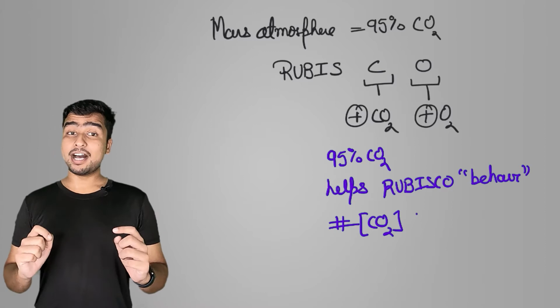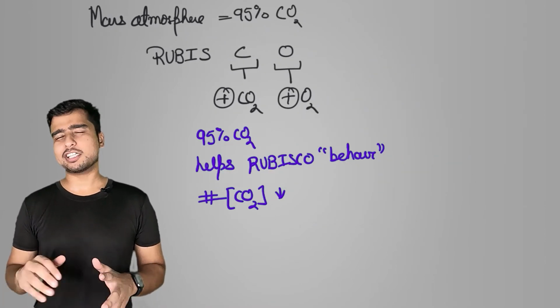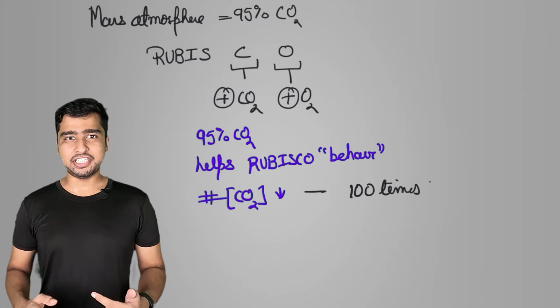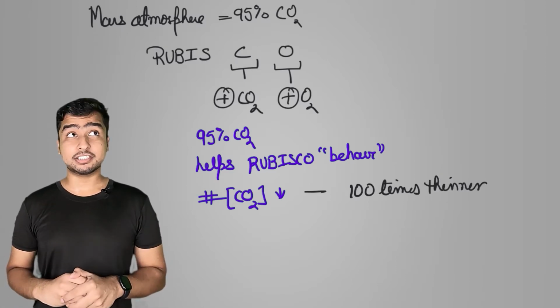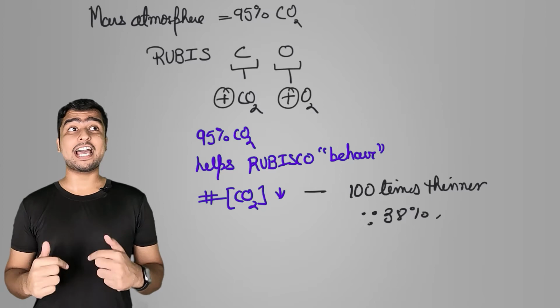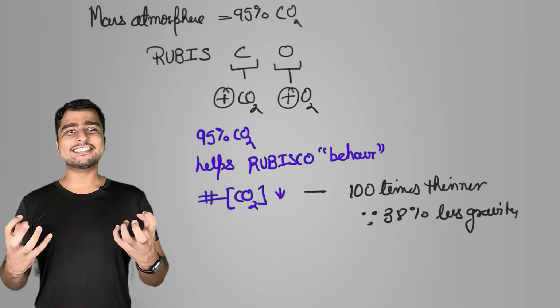Because Mars is smaller. The diameter of Mars is almost half of Earth's, and the mass is also less. That means less gravity, and less gravity means its atmosphere would be a lot thinner. To be exact, NASA says around 100 times thinner than that of Earth, because its gravity is around 38% that of Earth. So that means less gas.